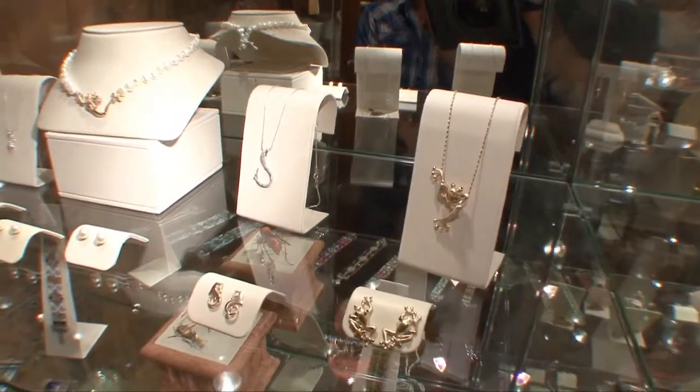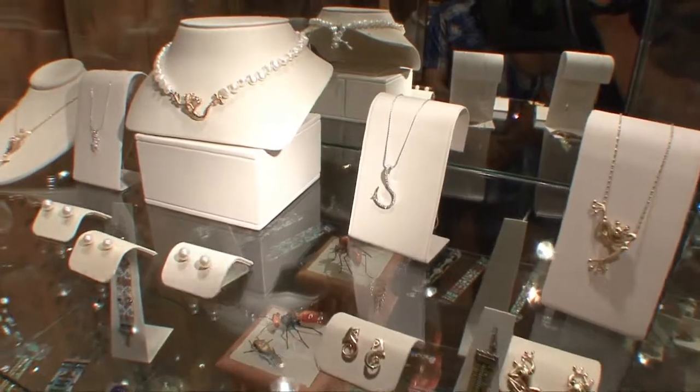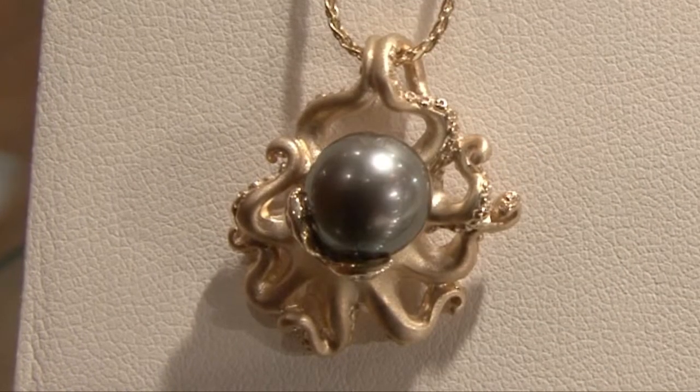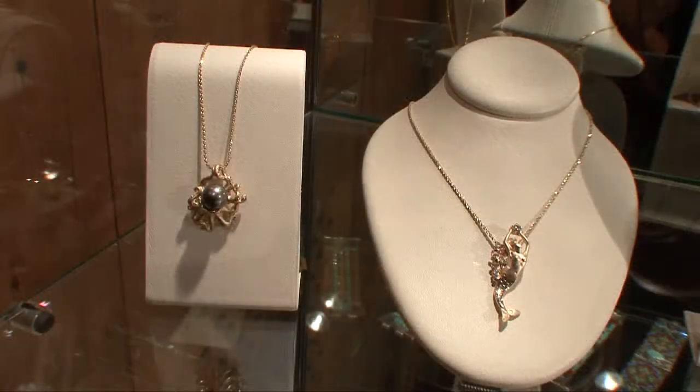Here we have Stephen Douglas. These items we've had for a very long time. These are 14 karat gold or 18 karat gold. He likes to work with pearls as much as diamonds.